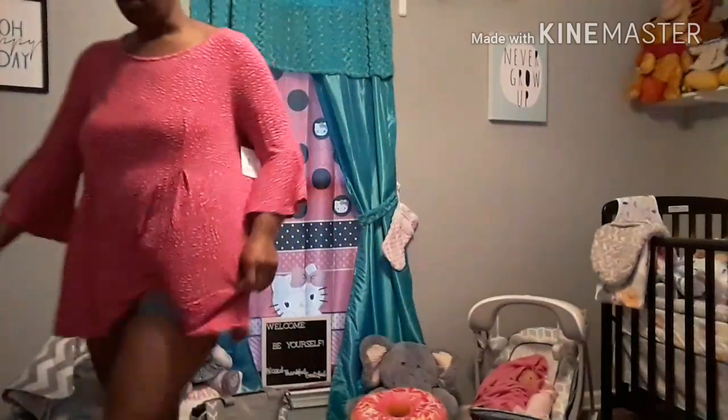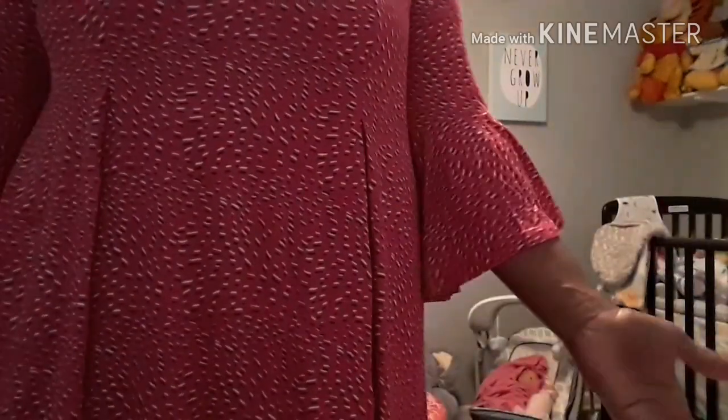So this one's going to have to go back only because it's too big. If it wasn't too big, I would keep it. This is super cute. So I wonder if it comes in just a regular size, not a 1X, because I wear extra large or large. So yeah, but anyway, let me try on the next thing.